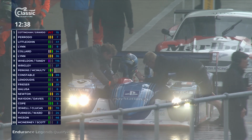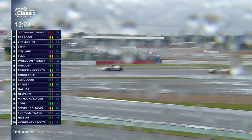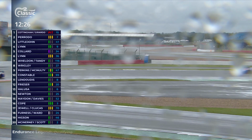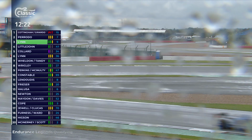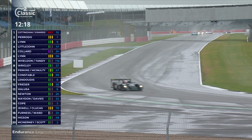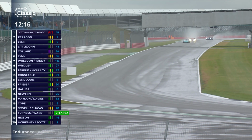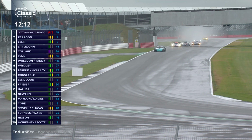So I guess that was James Cottingham getting out, and Max Girardo getting in, judging by the helmet colours. James Cottingham is a quick driver. We've seen him out already in other sessions today. He's got a chance to hold on to this provisional pole position, but let's see whether anybody can go quicker in the remaining 12 minutes of the session.